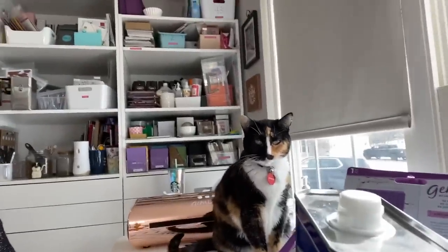I'm also joined on my desk by Elise, who is overseeing proceedings, and actually my craft room doesn't look bad behind me. You can see that's after a whole week of crafting and not having any help, so I think I'm doing pretty well there.